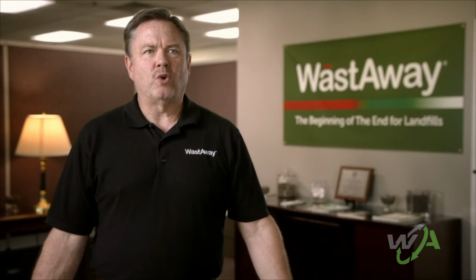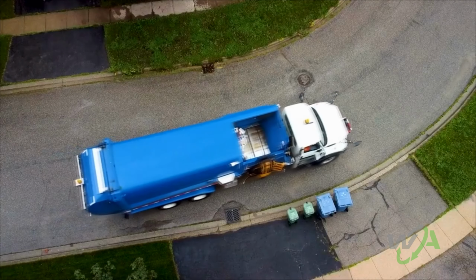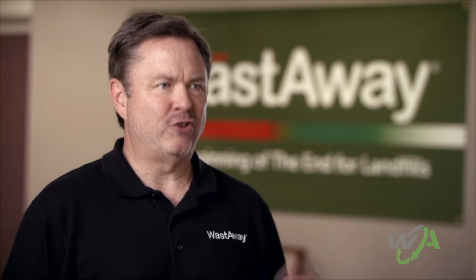We're very proud that we have a high-quality fuel that our customers want. They don't say they want that waste, they don't want that RDF, they want fuel. For a WastAway project to work, it has to be financially feasible for all parties involved. The waste provider needs to save money, the fuel buyer needs to save money, the owner-operator needs a fair return on their investment, independent of any government subsidies. Those are icing on the cake, but that's not what we want to base our projects on.